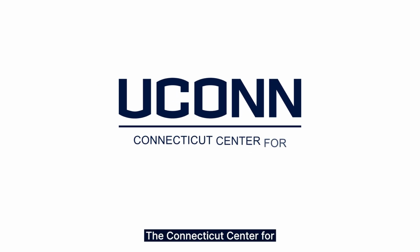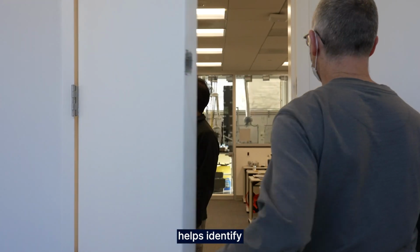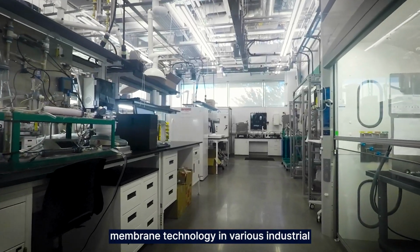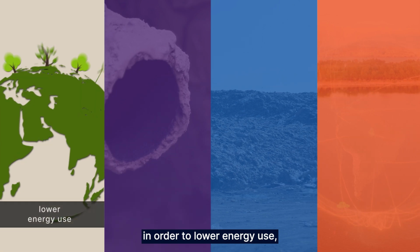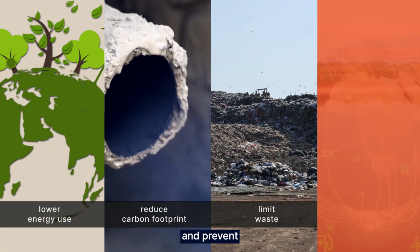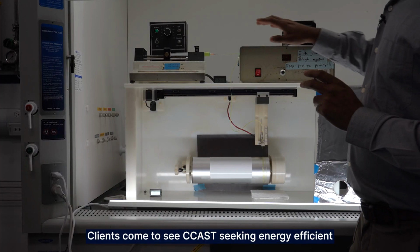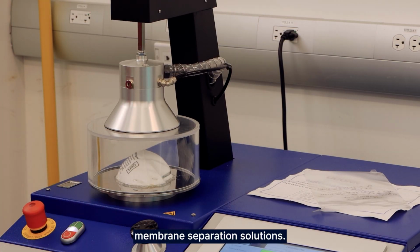The Connecticut Center for Applied Separations Technologies, or CCAST, helps identify opportunities to implement membrane technology in various industrial and manufacturing processes in order to lower energy use, reduce carbon footprint, limit waste, and prevent adverse environmental and health impacts. Clients come to CCAST seeking energy-efficient and cost-effective membrane separation solutions.